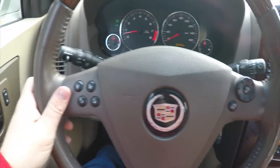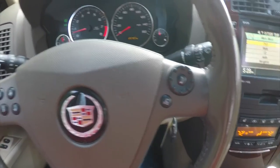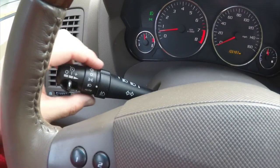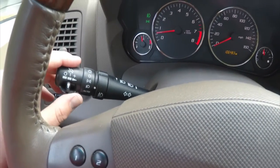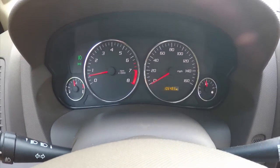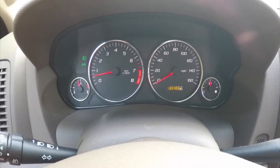You have controls on the steering wheel, as well as audio and Bluetooth controls. Cruise control and headlamp control with fog lamp controls are on the steering column. You do have automatic headlamps. This vehicle currently has 106,483 miles on it.